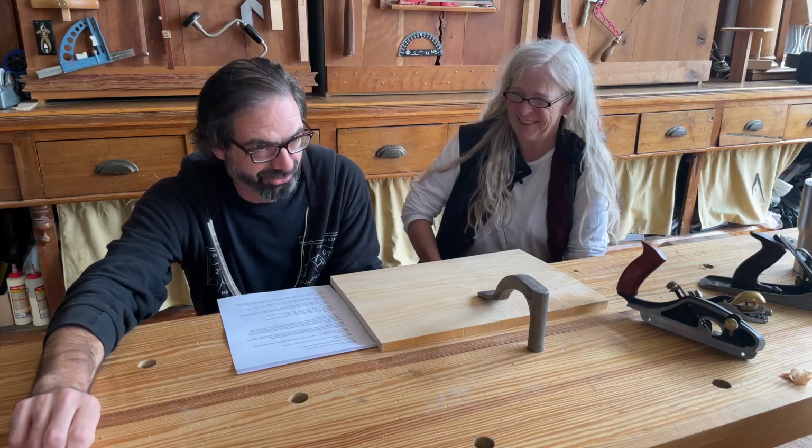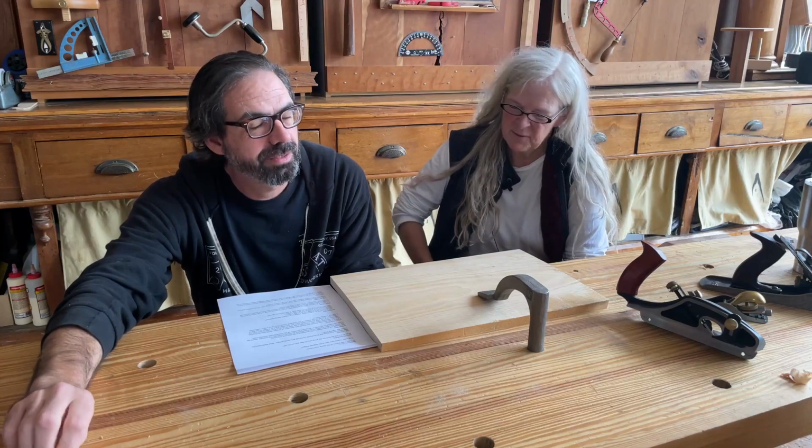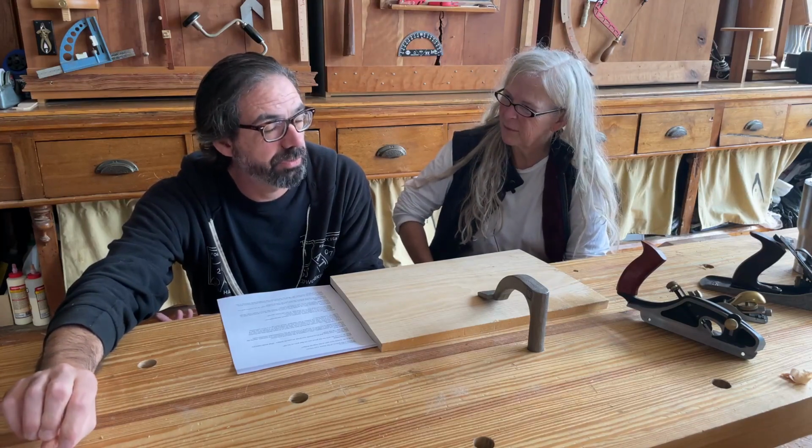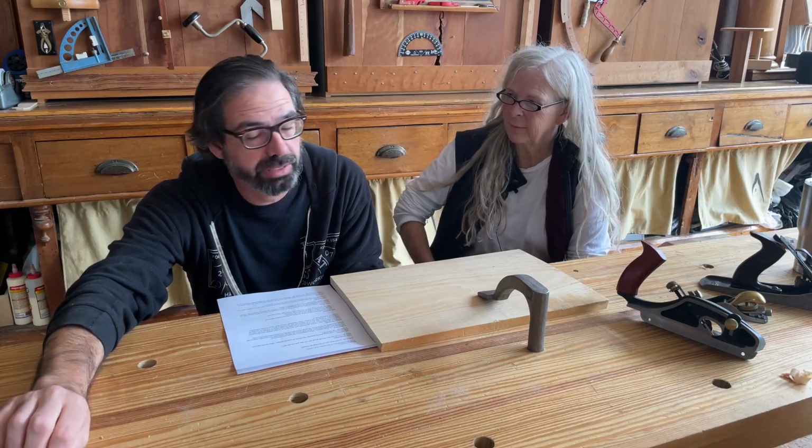That's sort of what it boils down to. So now we're just haggling over price. That's right. Yeah, I think that the Dutch tool chest is definitely great for traveling. Oh, yeah. And I think it holds about 90% of what the English chest holds. It does.